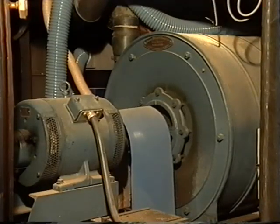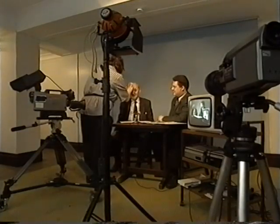Down here is the organ motor room, and even a small TV studio. All in all, it's an interesting place.